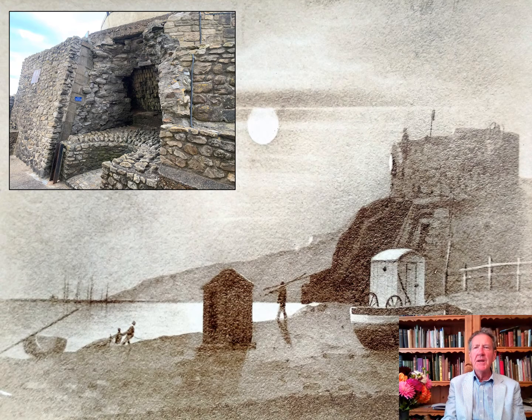The small hut in the middle of the picture is where a chap would have to wait whilst all this happened. The bathing machine, including the painting, is one of the earliest examples.